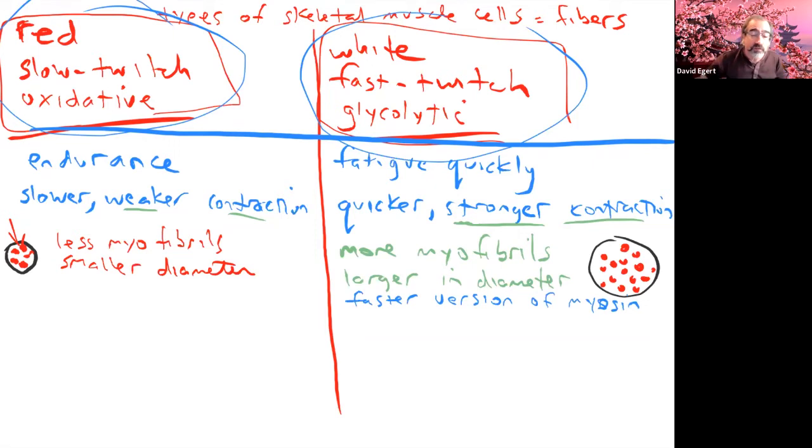So that's one way they're different. Another way they're different, though, is how they get their ATP, right? So this red, you know, from its name, oxidative, it's going to be doing cellular respiration. It's using oxygen. For the red fibers, these use cellular respiration to make ATP.